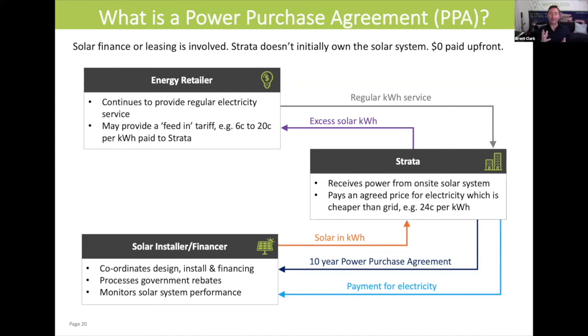Under this model, typically the owner's corporation agrees to pay a price for electricity that's coming off the panels on the roof of the building per kilowatt hour, but that price is cheaper than the price they get from their energy retailer for buying electricity from the grid. However, one of the things an owner's corporation or body corporate would have to check is that the price they pay for electricity coming off the panels on their roof is actually cheaper than the price of their grid energy that they're getting under their energy retailer contract.